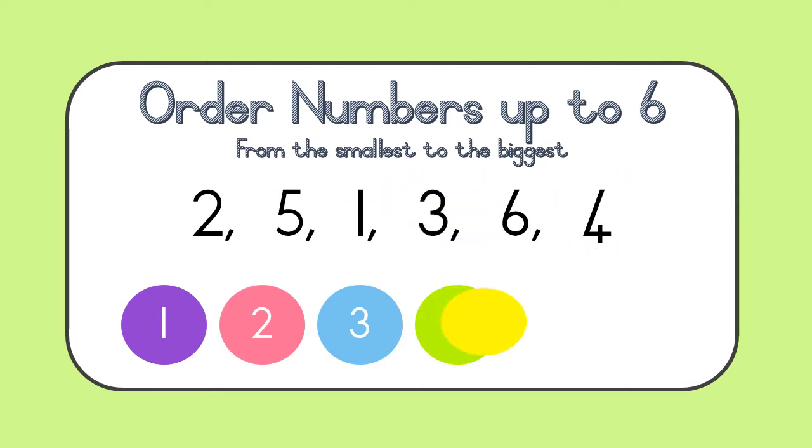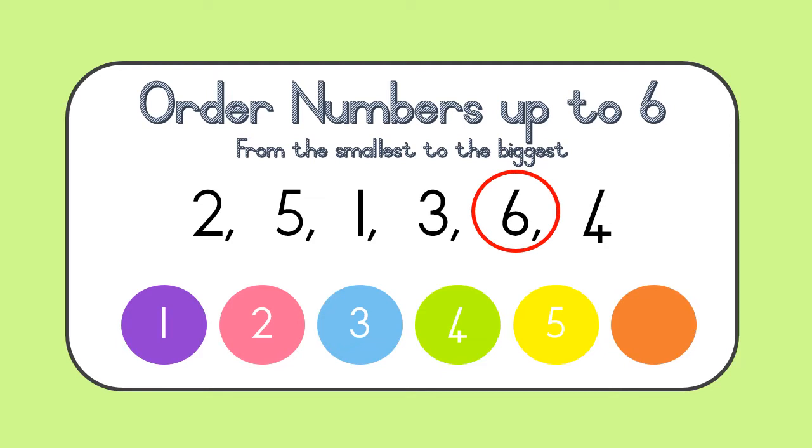We only have 2 left to go. Let's quickly have a look, friends. Does 6 come after 4? No, 6 is our biggest number, so that means our biggest number must go last. So after 4, I need to add 5. Good job. Then our last number, our biggest number is 6. Let's quickly recap. Count with me. 1, 2, 3, 4, 5, 6. Good job, friends. That was ordering numbers from the smallest to the biggest. Let's move on.